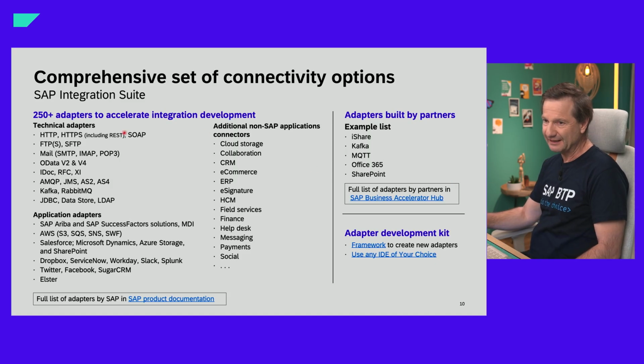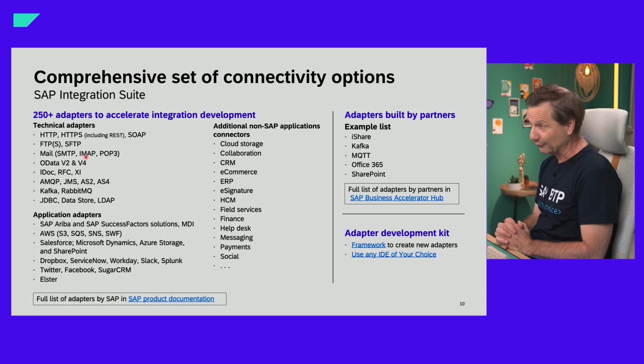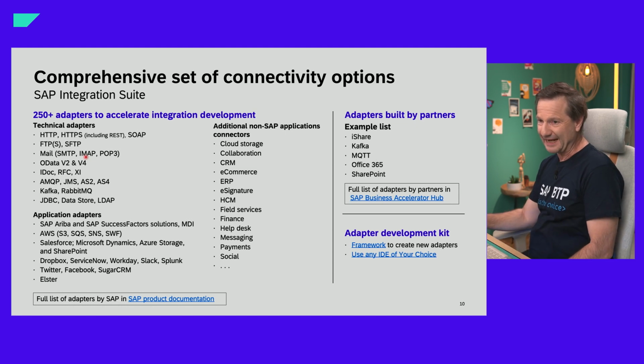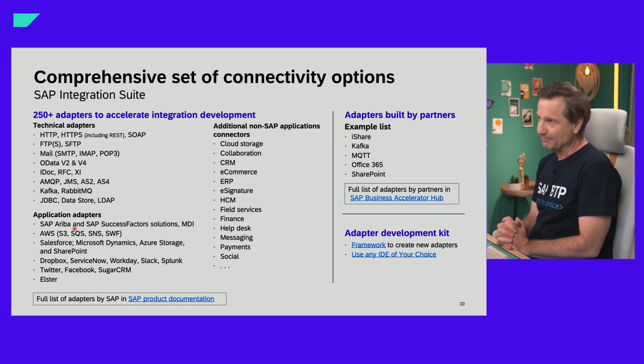Second question, can I use Integration Suite also for the integration with non-SAP applications? And also here, definitely yes. I mentioned also previously, here again, you see a long list of adapters that are available out of the box with SAP Integration Suite. And we even have to search for the SAP adapters. There are just a few SAP adapters: IDOC adapter, RFC adapter, XI adapter, and a couple of application adapters, Ariba adapter, SuccessFactors adapters, and an MDI adapter.